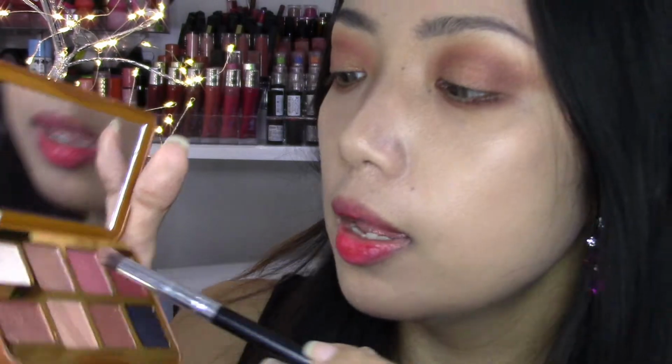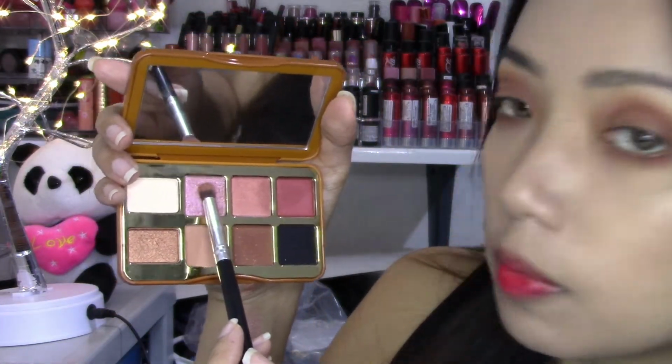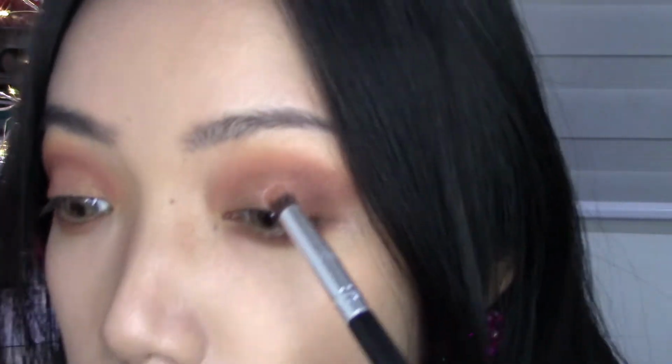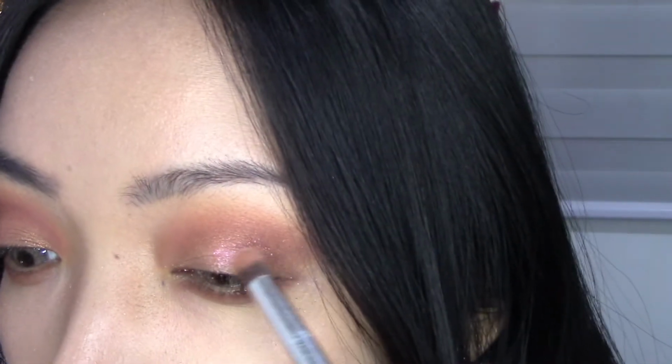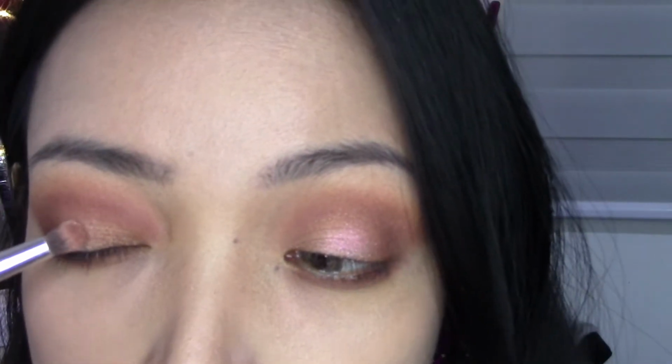I'm just using one brush for this whole makeup look. I am gonna tap my brush here a few times and then try to take some of the product. I'm just gonna put this on the center. Like, I'm really trying to focus this only on the center of my eyes, just to make my eyes pop. Yeah, that helped a little bit.